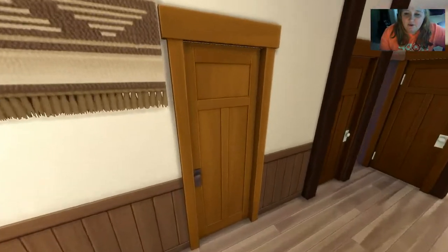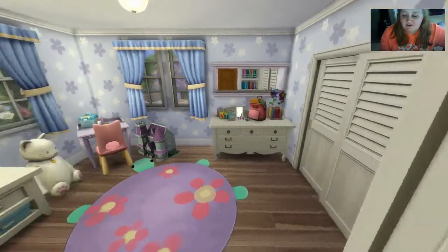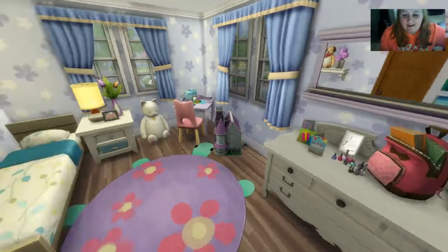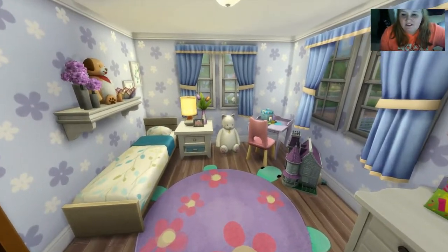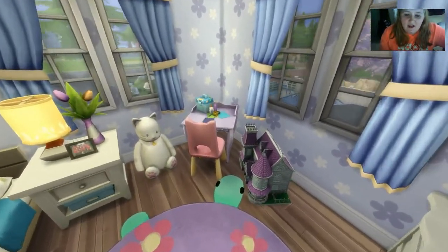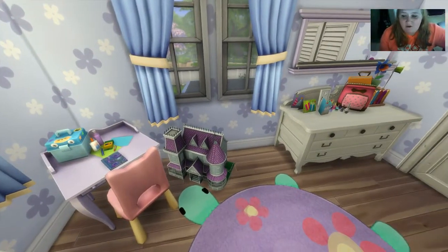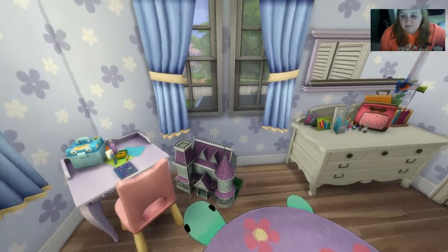And then back out through here and across the hall is his little sister's room. She has a very pretty room. It's very girly. It's flowers, it's purple, it's pink. This dollhouse does not work, by the way, because I did size it down, but it's more for decoration, and it's super cute.